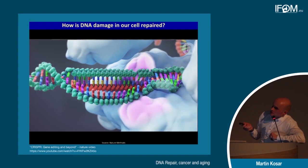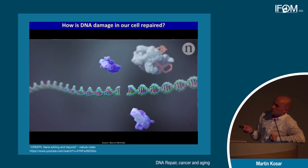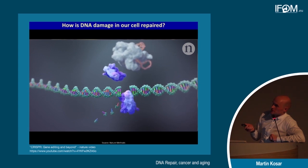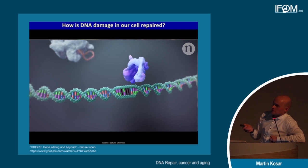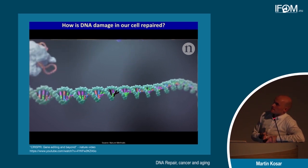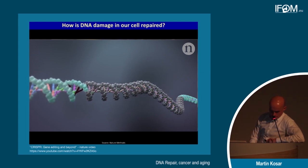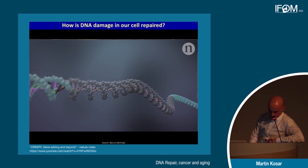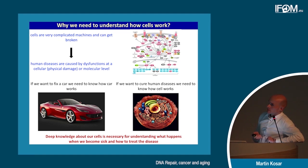So now you can see that DNA is cut. And here we have double-strand breaks. So both helices are destroyed. Then other proteins will come and they will fix this DNA damage. So you see that it is very important for us that our DNA is intact, that it is not damaged.